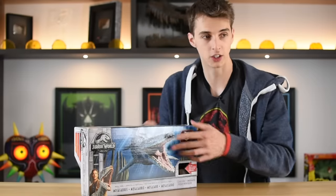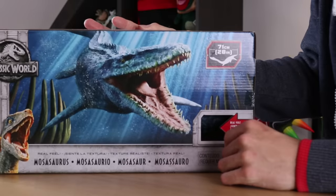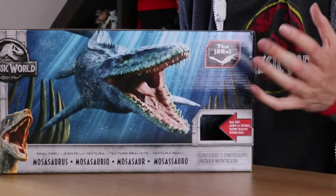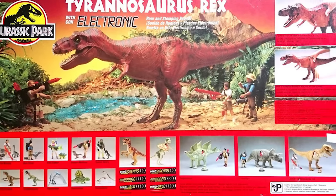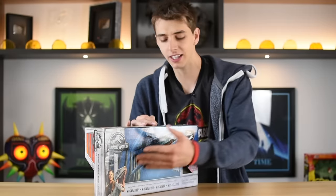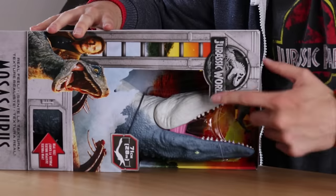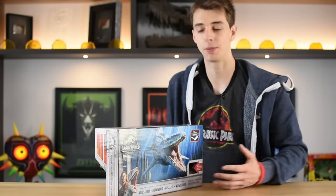And without further ado, actually, we'll look at the back of the box. You get a nice rendering of the Mosasaurus there. I do miss the days of the original dioramas, when they spent time putting the toy in a cool looking environment with people shooting it and stuff. I do miss that. It's begging for it. It's begging to have this Mosasaur eating like the Indoraptor or T-Rex, just having fun with the ideas.